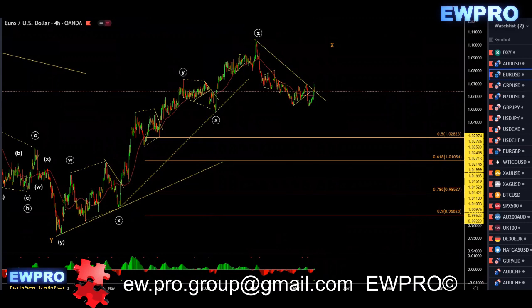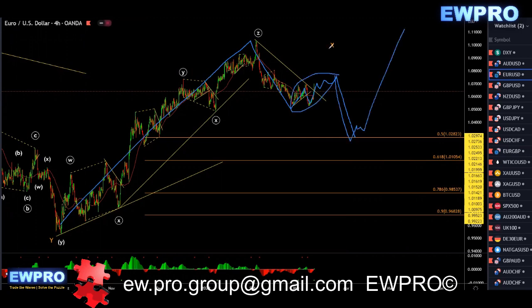On the H4, we got those 5 up. We got a wave down, and we're starting to get a correction here now. So if we get another one down in here, we get a correction in here, you can look for the sell, and then we'll be looking for the buy to go and break the top.